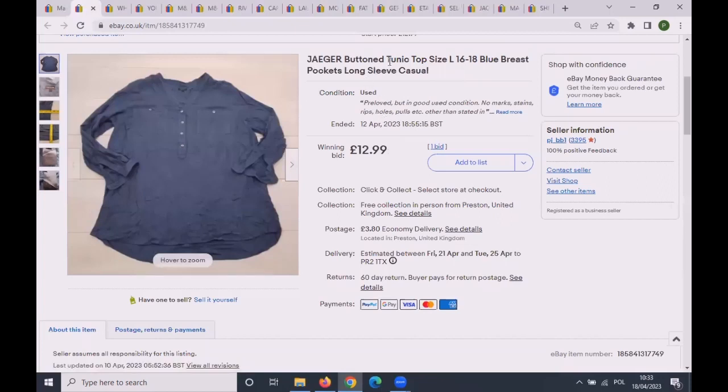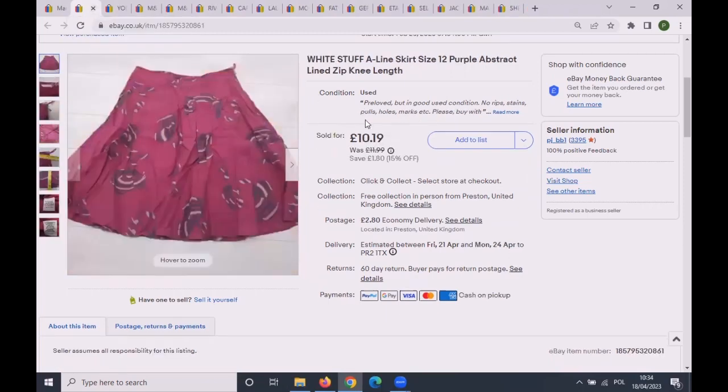This Jaeger buttoned tunic, this came in a bale, as far as I remember. £12.99 as an asking price. Customer came with some offer. I countered with £10.99 and lady took it. So £10.99 plus postage. This White Stuff A-line skirt, quite nice to be fair, but only size 12. We had it for £11.99, then markdown sale down to £10.19 and offered to a watcher for £9.50. So £9.50 plus postage.